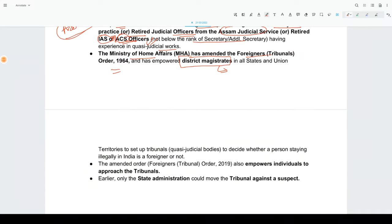to set up Foreigners Tribunals, to decide whether a person staying in India is illegal, to determine if at all that person is a foreigner or not. Now the district magistrates can also do that. They can also set up the foreigners tribunals.